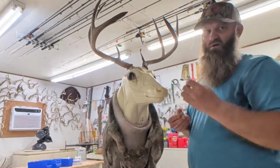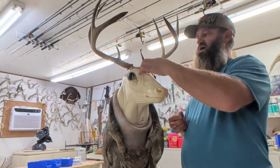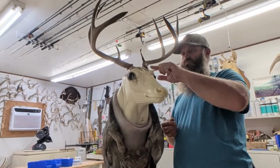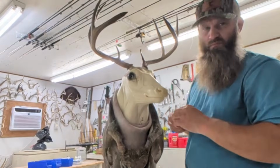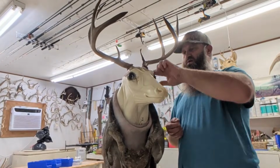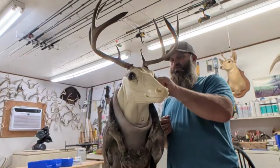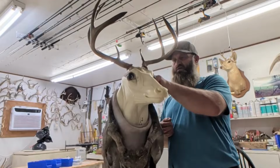So all I'm doing here, I take the clay and fill all the voids around the skull cap, around the base of the horn, and I'll come back and put some more clay around the eyes and kind of build up the base of the eyes. Working on all that right now. Smooth all this clay in, just using water.